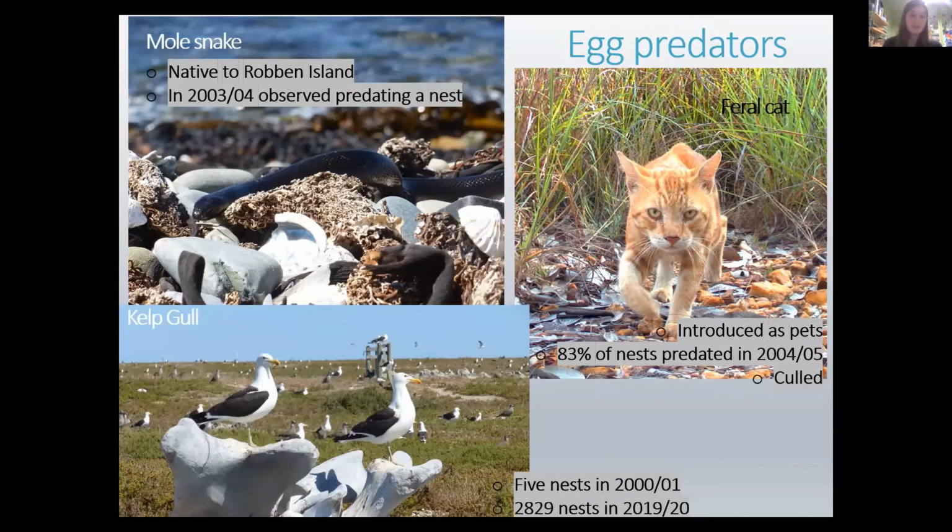The biggest predator has been the feral cat, which was introduced as a pet on Robben Island. However, it then became invasive and the population increased a lot. That caused a drastic decrease in the success of the eggs, because in 2004, 83 of the total oystercatcher nests were predated by cats. After that, cats were culled, and now, well, they weren't removed completely from the island, but we didn't find any when we were there in 2019. So probably if there are some, the population is very small.